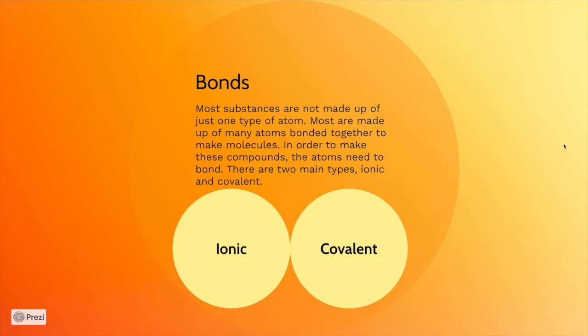And most substances aren't really made up of just one atom. Most are made up of many atoms that are bonded together to make molecules. And in order to make them, they obviously need to be bonded in some way with their electrons. Now, there are 2 main types. This first one is ionic.